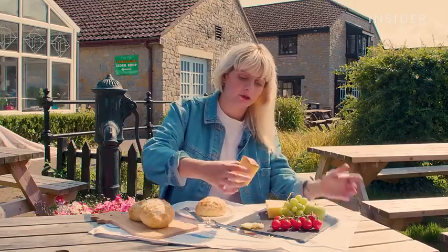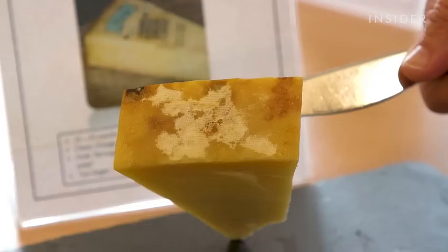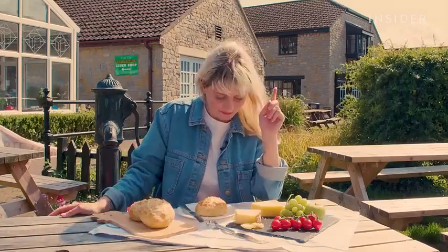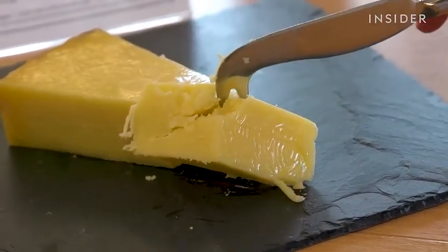You can tell the difference of the rinds here. So I've got the Cave aged one, which has sort of like that really damp, quite dark colour on the rind of it. And then I've got the vintage one, which is just a little bit lighter. Okay, now let's try some of this. Wow, the flavour of that is incredible. It has such a kick to it and such a bite.